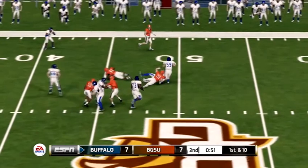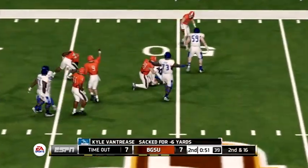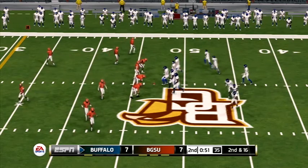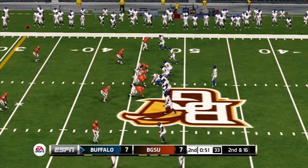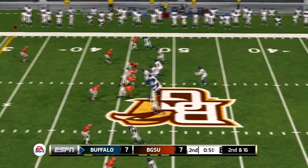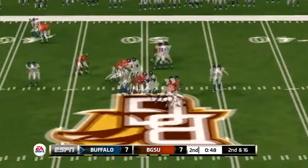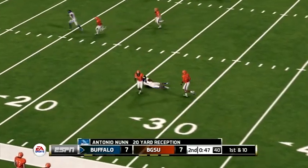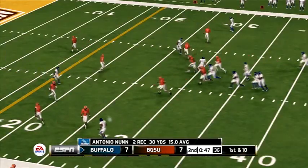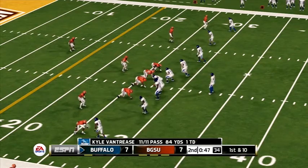He's on the run, and they got him. The Bulls used their second timeout. The protection broke down. The defense was in the backfield in a hurry, and they brought the quarterback down. Nice play. Five wide. Kill, kill, kill. That makes it first and 10.